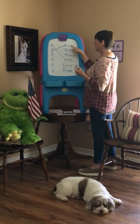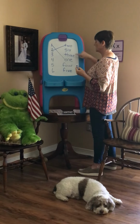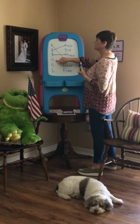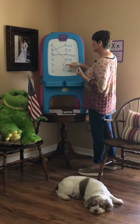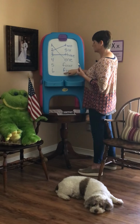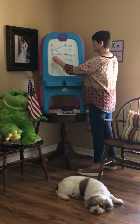Which number over here is the number word 3? Now we can sound that word out, so 6, so that's not 3. What about this one? 3, 3. Yes, that says 3, so match that. Let's see if we can find number word 4. Of course, we know it has to start with an f, so this would not be it, would it? What about this one? 4, or this one. Is this 4? Which one is it? I think it's this one, 4.